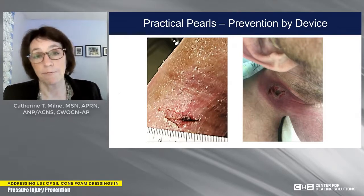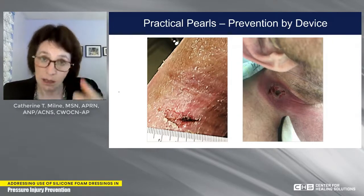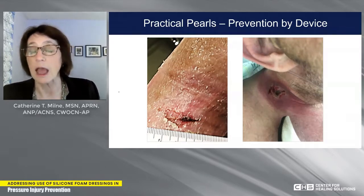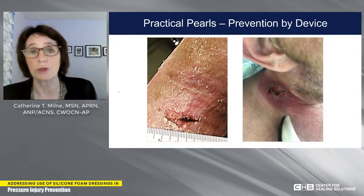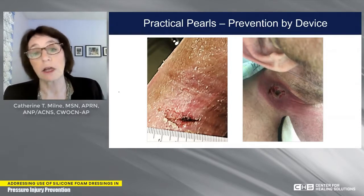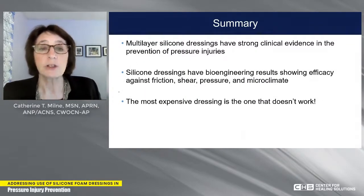But again, pressure equals force over area. There's very little area and a lot of force from these collars. The collars are designed to keep the spine in alignment and not to move. So using a prophylactic multi-layer foam dressing definitely deals with that microclimate, because these people sweat under here. That foam collar gets a lot of secretions and a lot of buildup of moisture. So using a multi-layer foam dressing in these kinds of cases really goes a long way. I also like to use them under trach collars because they too get a lot of moisture accumulating and a lot of friction.